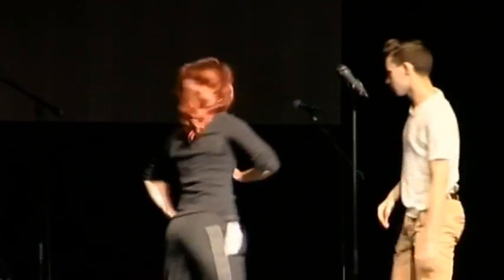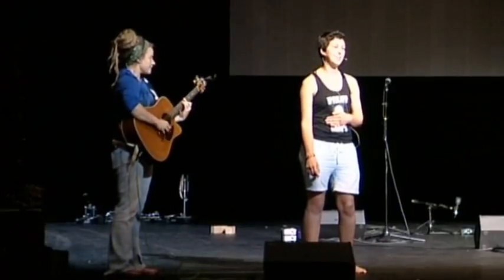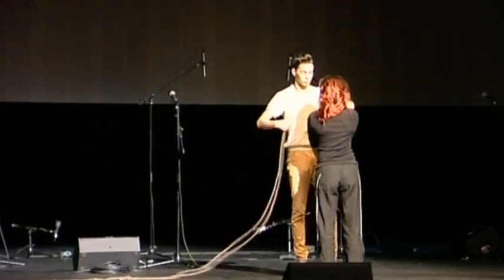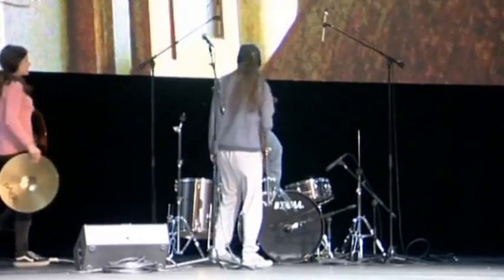Fine-tuning an important performance. Several acts are getting in some last-minute practice as they prepare to open the 16th annual Dunedin Fringe Festival. It's an important task given the festival's longevity in the city. So the Fringe Festival is fundamentally an arts festival, but it encourages new and innovative and emerging artists to take part. It started in Dunedin in 2000 and it has a long history in Dunedin. The event showcases dance, music and theatre from local, national and international artists.